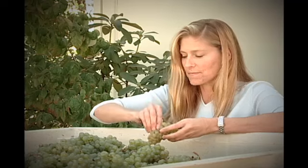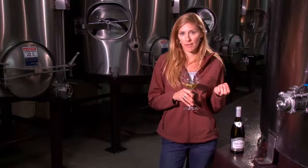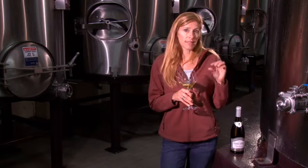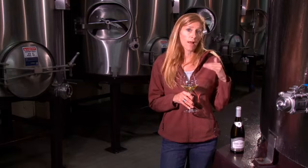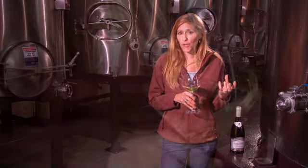So we put the wine through about 80% malolactic fermentation, and what that does is it makes it this silky smooth, creamy finish, and I absolutely love it. And I think that with the barrels and the intense fruit that we get from this vineyard, as well as the malolactic, it's just a wonderful mix of intensity, concentration, elegance, and balance of the wine.